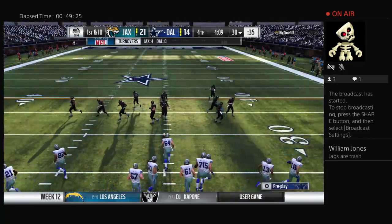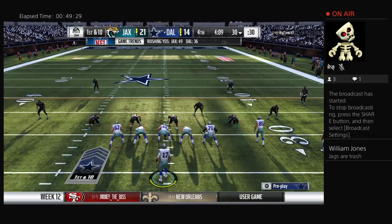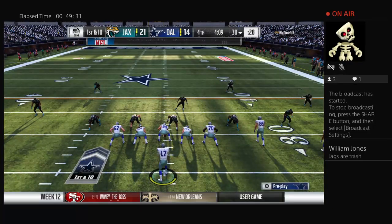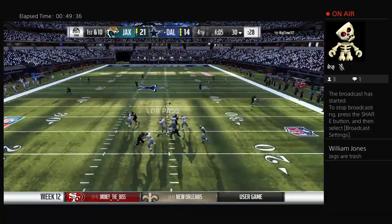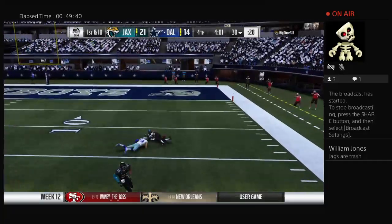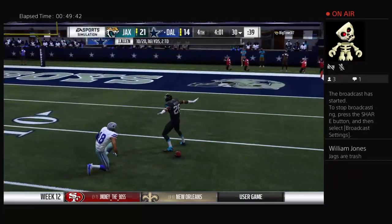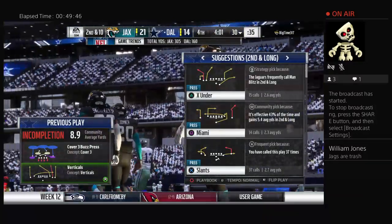So 1st and 10 now from the 30. Set! Green! Throwing on first down is Allen. He's going to float this one deep right side. And that one falls incomplete. Looked like he might have had position there, but he couldn't hold on it at 2nd down.